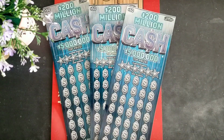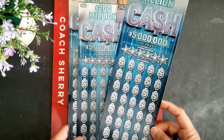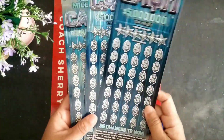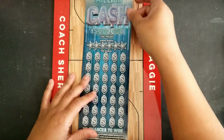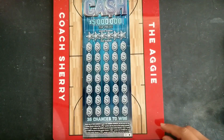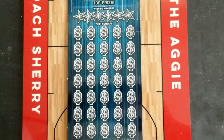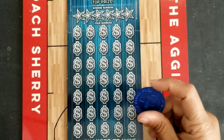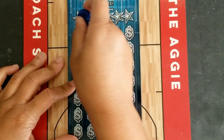Today I have three of the newest $50 tickets in Texas again, and it's called $200 Million Cash. Again, I have tickets number 1 through 3. So, let's go ahead and get started. On this ticket, we are looking for a money bag, 2, 5, 10, or 20x symbol or multiplier wise. Otherwise, we are looking for matching numbers.